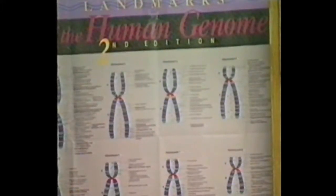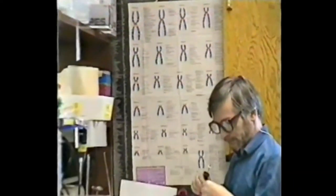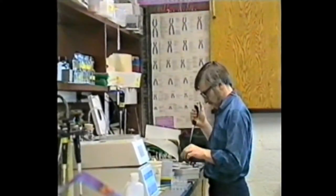But when it's all put together, it has the promise of having the capacity to sequence the entire human genome on the time scale of the Human Genome Project. The major goal of the Human Genome Project is to sequence the estimated 3 billion base pairs of the human genome by 2005.